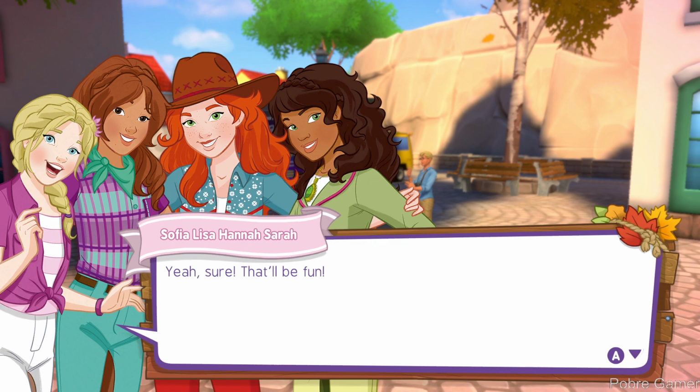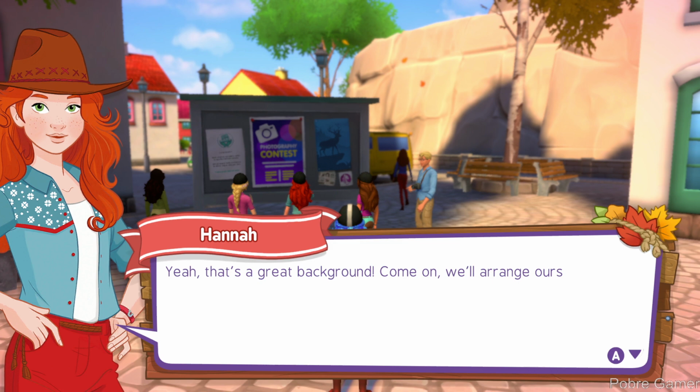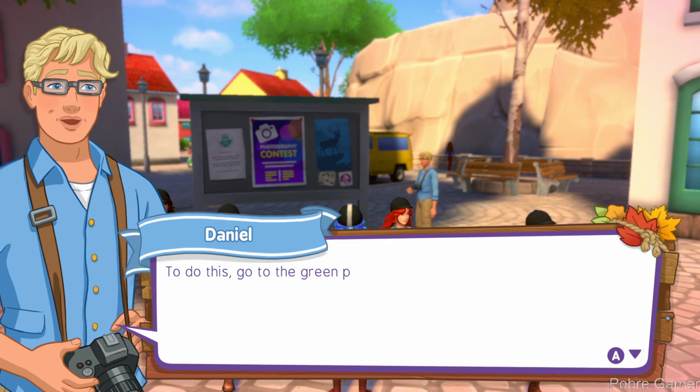Then it would be best if I showed you how to take photos. How about photographing your friends? Yeah, that's a great background. Come on, we'll arrange ourselves there. Shoot a nice photo. To do this, go to the green photo dot and press the button which is shown to you. Cheese!